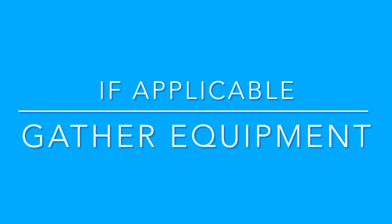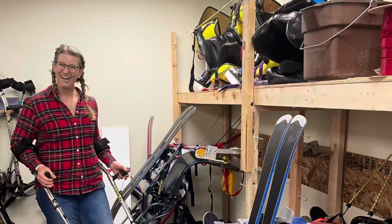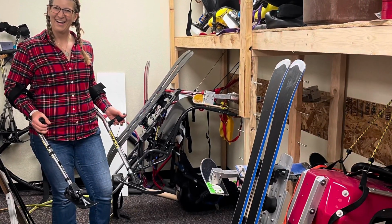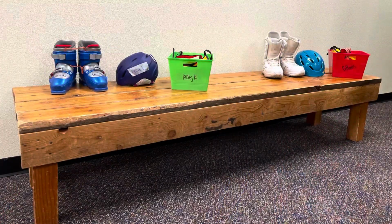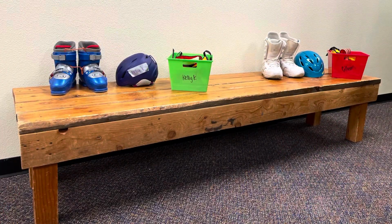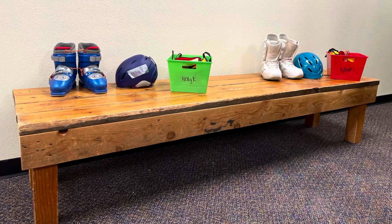If applicable, gather equipment. If your student uses any equipment such as a seizure belt, bamboo pole, or outriggers, take a moment to set those things up. We plan to have the coach's bibs and students' armbands in a bin at the student's gear up spot ready to go.